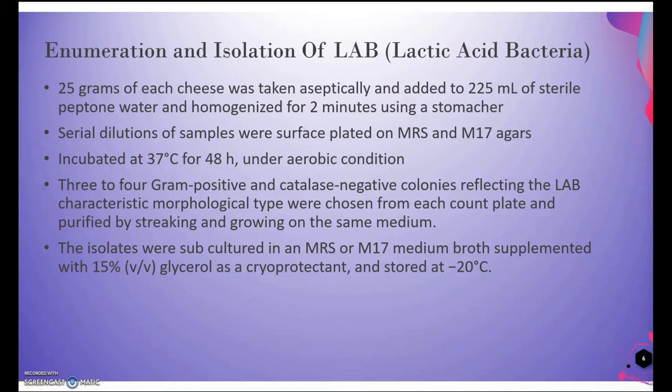The second stage was enumeration and isolation. 25 grams of each cheese was taken aseptically and added to 25 ml of sterile peptone water and homogenized for 2 minutes using a stomacher. Serial dilutions of samples were surface plated on MRS and M17 agars, incubated at 37 degrees Celsius for 48 hours under aerobic conditions. 3 to 4 gram-positive and catalase-negative colonies reflecting the LAB characteristics, micromorphological type were chosen from each count plate and purified by streaking and growing on the same medium, as we did in our lab portion of food science project. The isolates were subcultured in an MRS or M17 broth supplemented with 15% glycerol as a cryoprotectant and stored at minus 20 degrees Celsius.